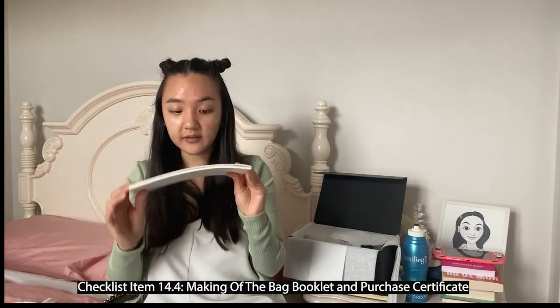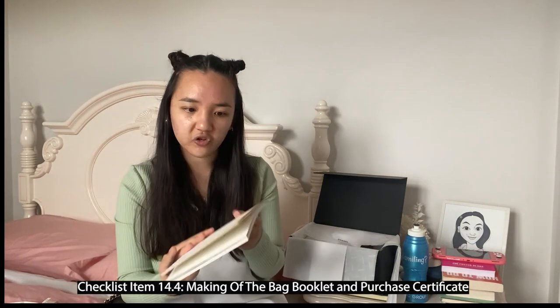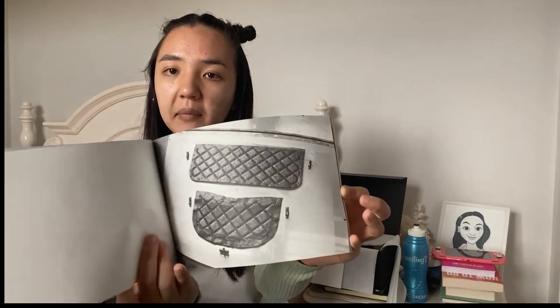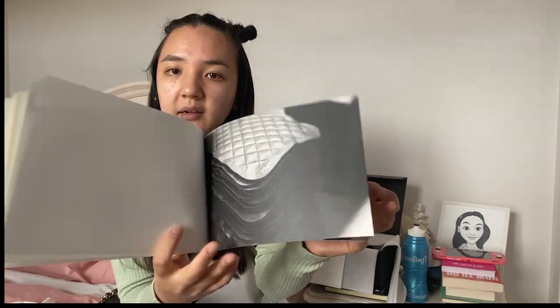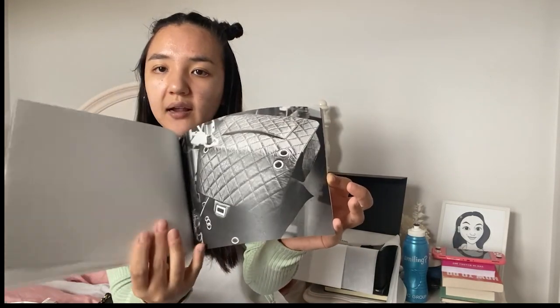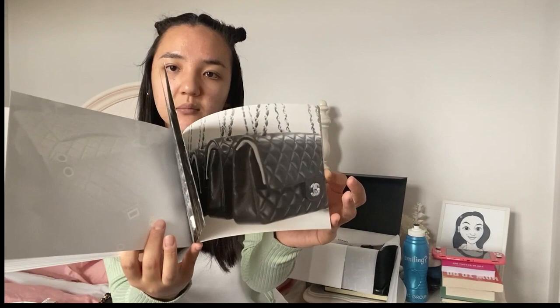And the next thing that you should get is this little booklet, and this is actually a really interesting booklet. So this just talks about the make of the bags. There's nothing important in here, it's more just interesting. It shows you how they make the Chanel classic flap, and a little bit of the history behind it and the process of how they put the bag all together and attach the chain and so on.